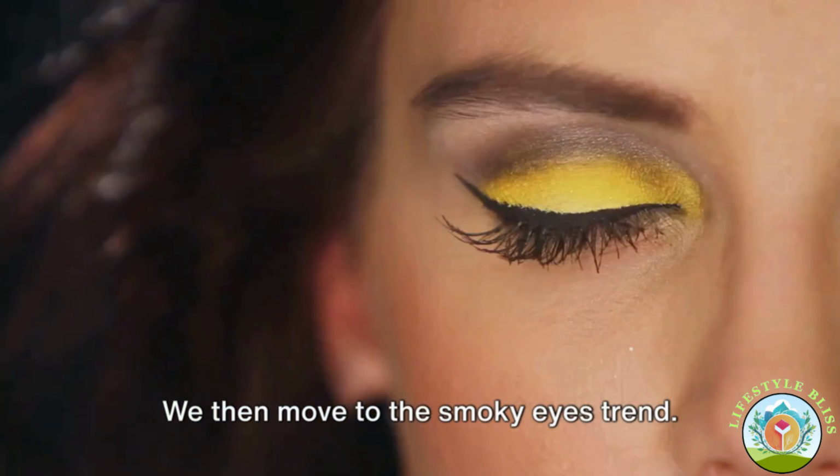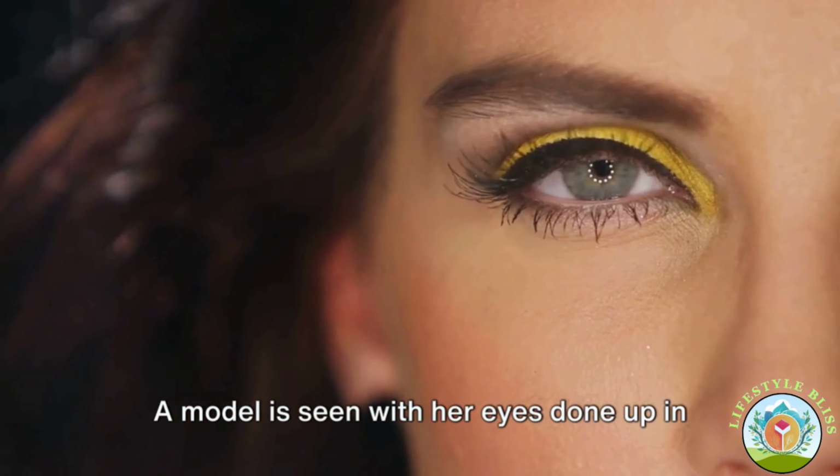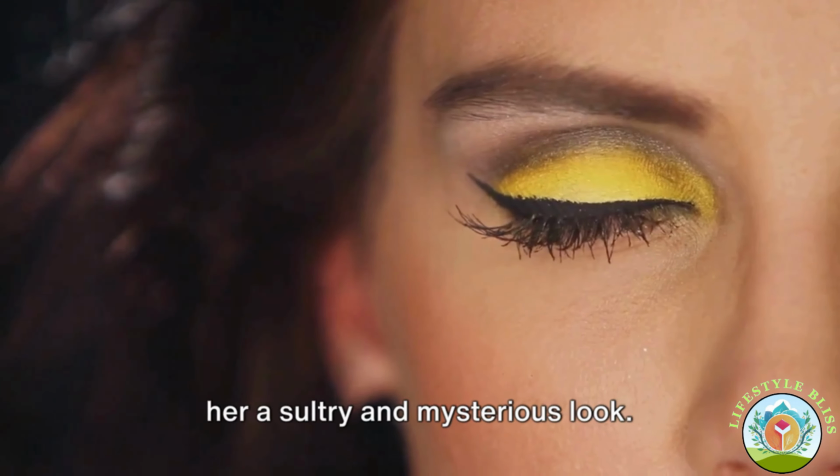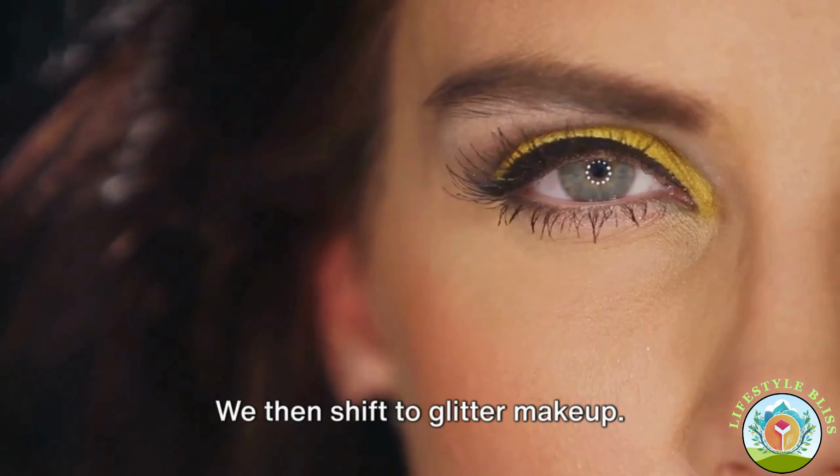We then move to the smoky eyes trend. A model is seen with her eyes done up in shades of gray, black, and silver, giving her a sultry and mysterious look. We then shift to glitter makeup.